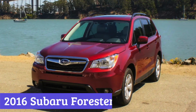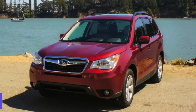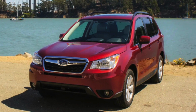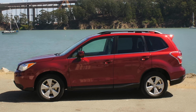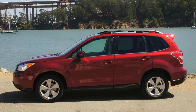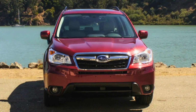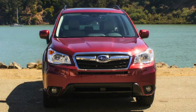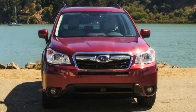Number 5. 2016 Subaru Forester. The 2016 Subaru Forester is that reliable used SUV you should snag before it vanishes like a good deal on Craigslist. This one's got the magic combo of affordability, capability, and longevity, all wrapped in a no-nonsense package. With its legendary Subaru all-wheel drive, you're looking at a machine that laughs in the face of bad weather.